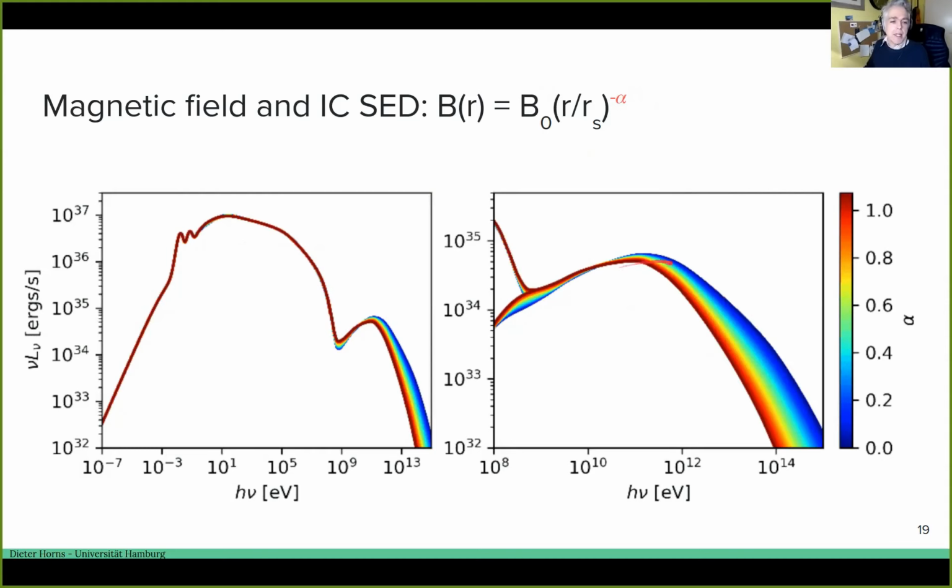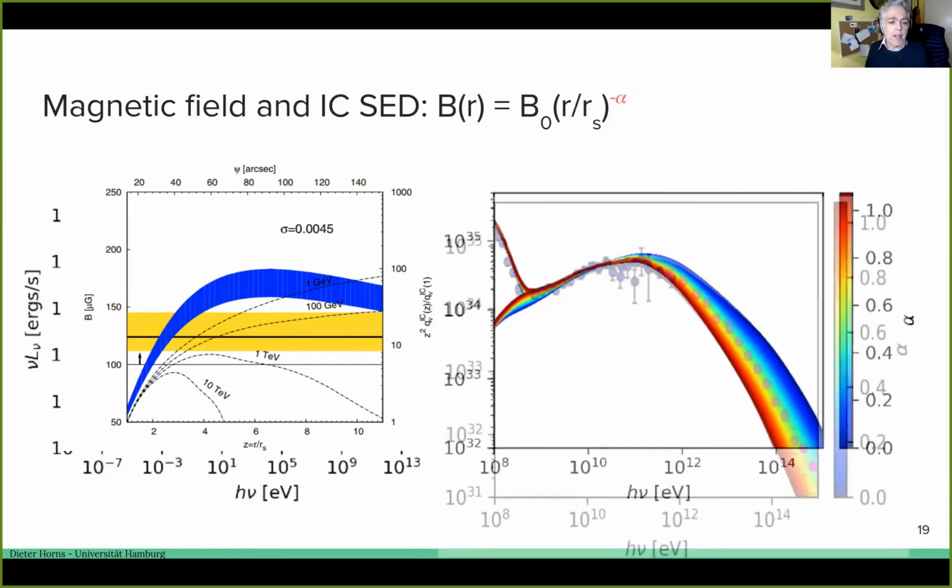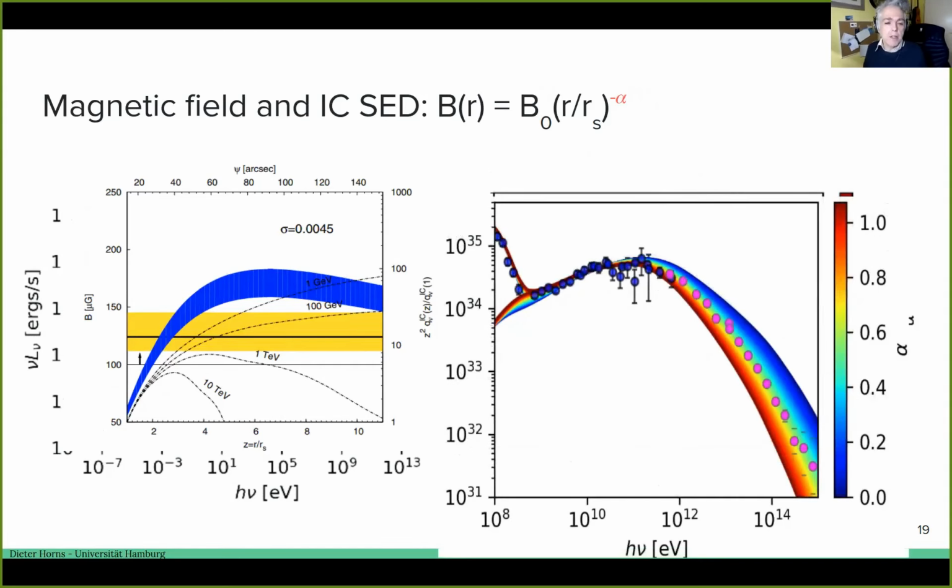And you see nicely here the inverse Compton spectrum. You see this very soft spectrum when the B drops quickly, as I was explaining before, and it remains rather hard when the B is constant. And now you basically just have to put the data points on top, and then you know how the B field behaves. And that's what I want to show you here. So this is what we looked at before. And here's the data now that we compiled.